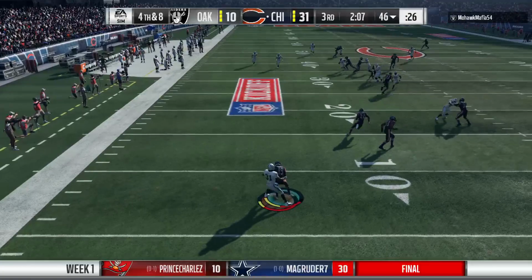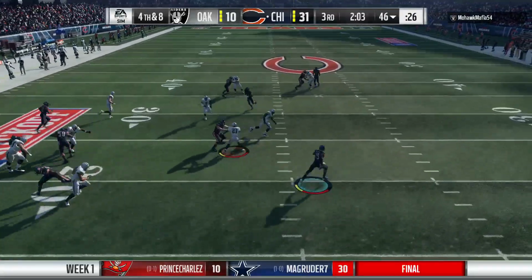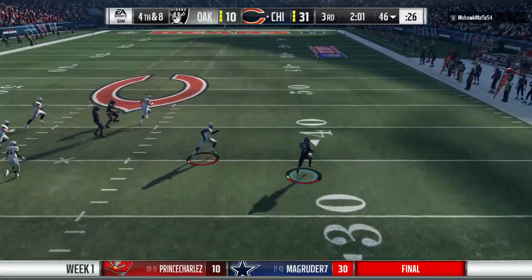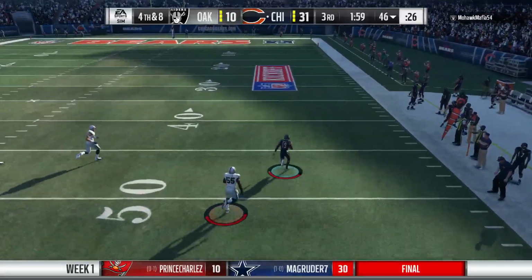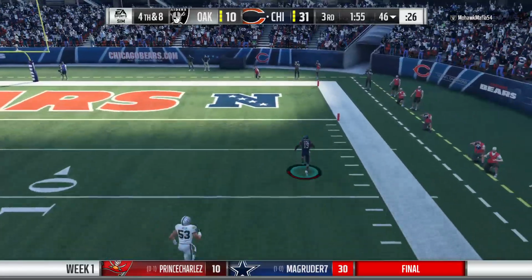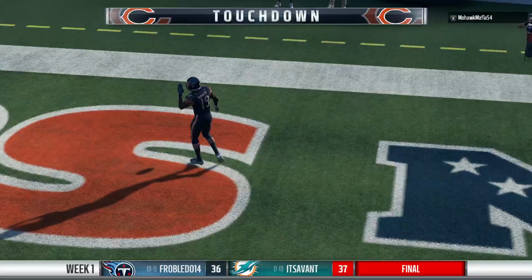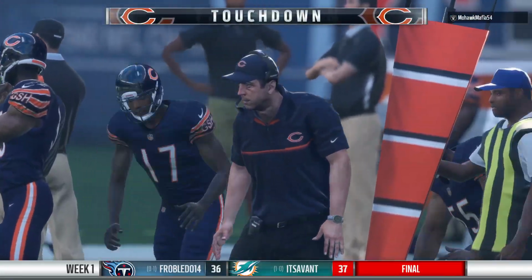And he'll take this in at the 1-yard line. He can't bring him down. The weight room does work. And he's into the clear. Past the 20. Touchdown, Chicago. What a risk he took, but it paid off.